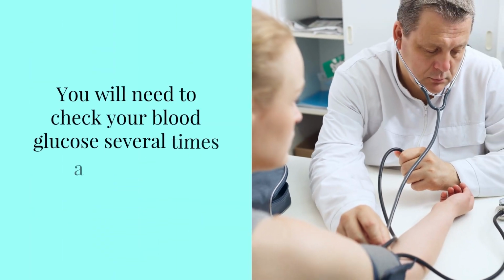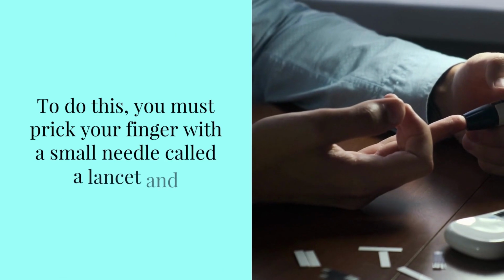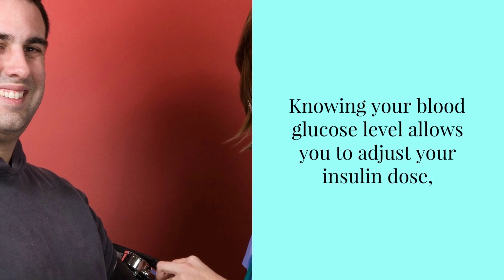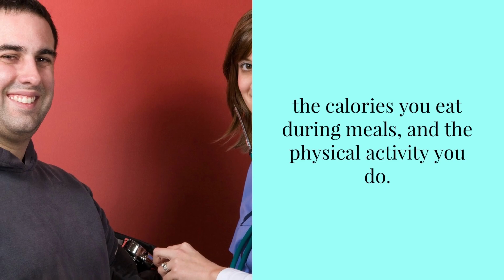You will need to check your blood glucose several times a day with a glucometer. To do this, you must prick your finger with a small needle called a lancet and place a drop of blood on the glucometer. Knowing your blood glucose level allows you to adjust your insulin dose, the calories you eat during meals, and the physical activity you do.